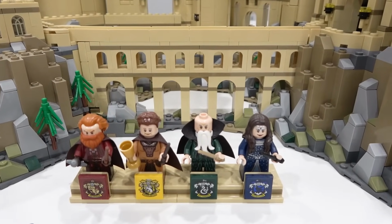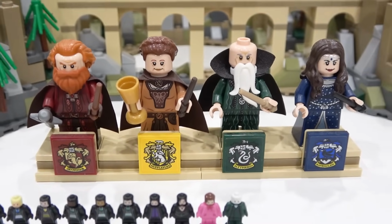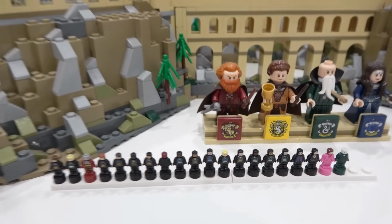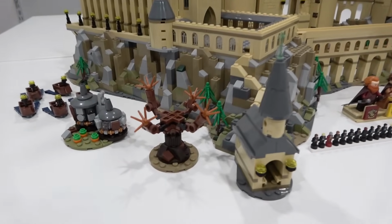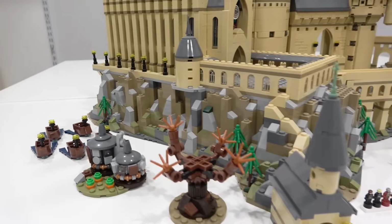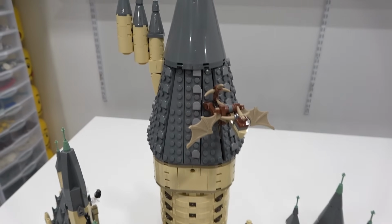They sit on this little display stand, and they have some stickered elements below them with the crests from their houses. Unfortunately, those are not printed. Also comes with some micro scale minifigures, 24 of them, just because this is a micro scale build despite its massive size. You get some other micro builds over here, such as the Whomping Willow and also Hagrid's hut, 5 boats, and above the Great Hall you'll see some more micro figures, and those are the Dementors, along with the Hungarian Horntail on the tallest tower.